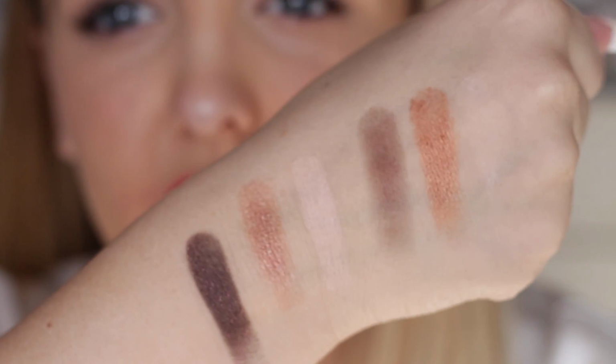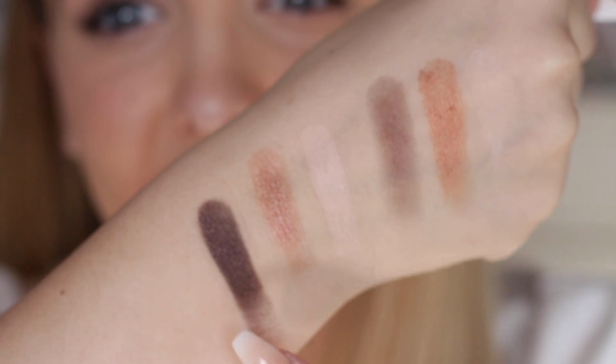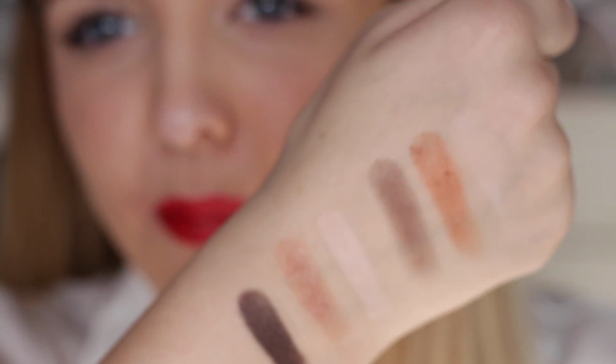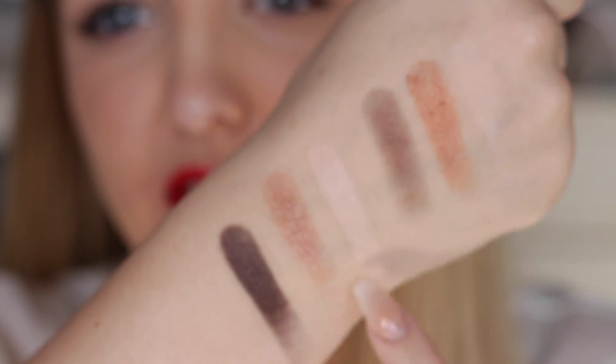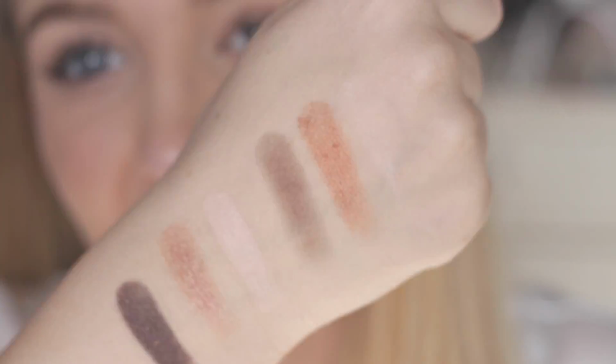Which one do you think's real and which one do you think is fake? You guessed it, the real one. I think it's just pretty obvious, you know, the pigmentation is extremely deep in this one, whereas on that one, I mean, that's a swatch, but you can't even tell.